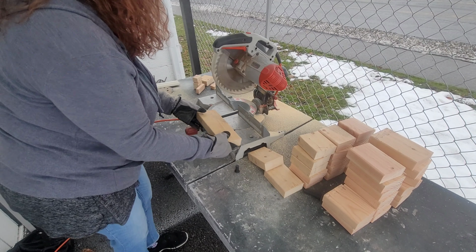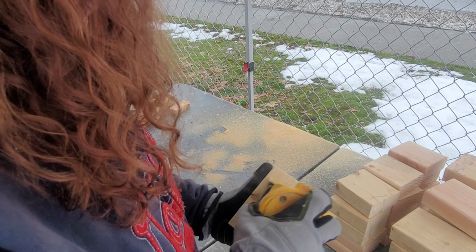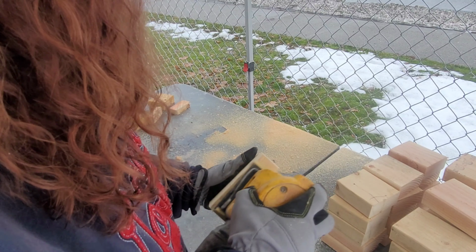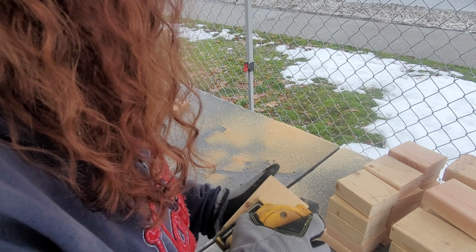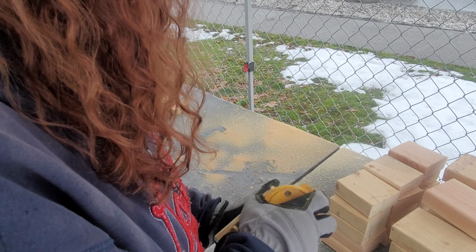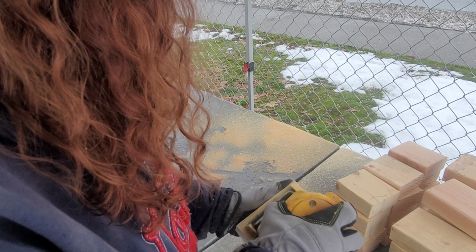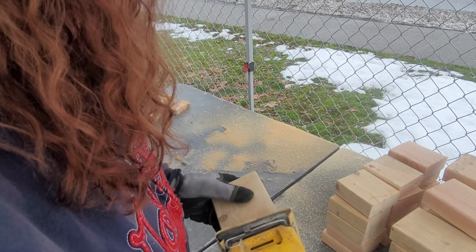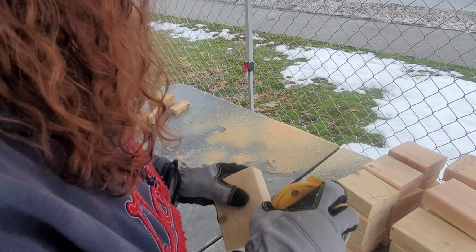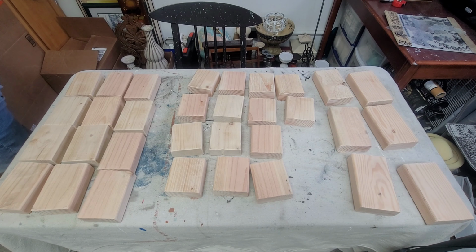And then next is sanding each one of these blocks. I did not record very much of this. It's the most time-consuming process of all of it. I told my husband I desperately need a tabletop belt sander for this, so hopefully someday. But for now, I got to spend the bulk of my day going out, sanding until my fingers were numb, and then going in and warming my hands up, and then going back out and sanding some more.